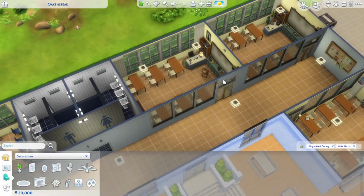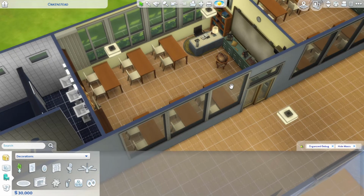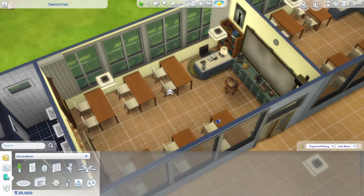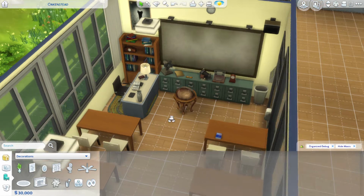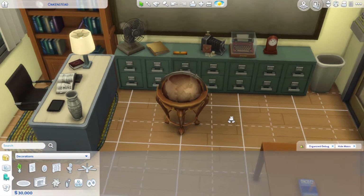In terms of classrooms, every classroom has the same layout. I've just copied and pasted them from building to building. Some of them do have different clutter. I've left one room empty, which I'll show you when we get to it, just to give them personality and to save you doing the work if you don't want to. So this I imagine would be like a history teacher's classroom. You've got a map, you've got a typewriter, you've got a clock, you've got a bunch of old things to show the kids.